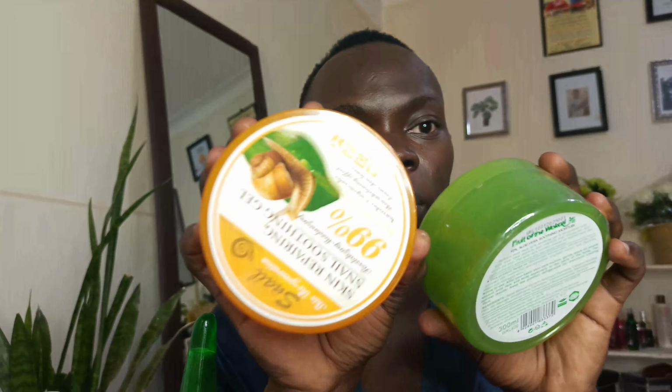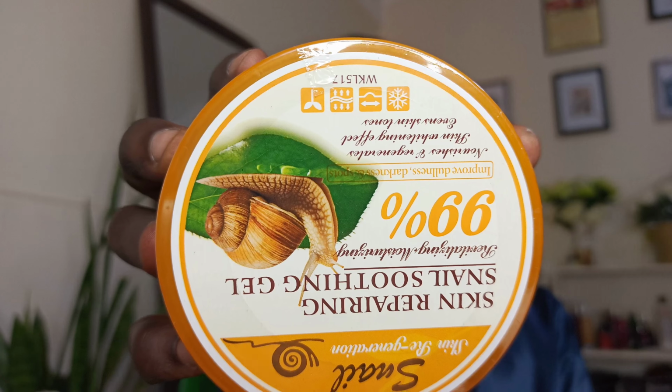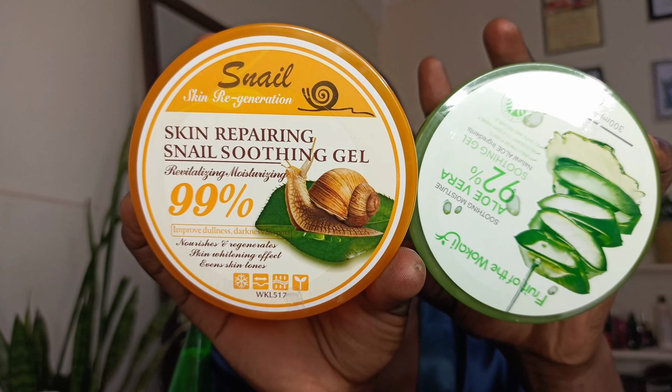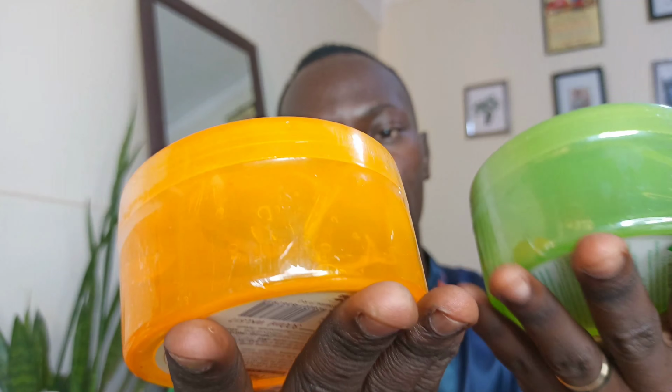And it is the same when it comes to this other moisturizer going on over here. This is the skin repairing snail smoothing gel, and this one is made from a little bit of ingredients to help you, especially when you have combination to oily skin, but they use almost the same ingredients. Both of the products, I got them from Langira Jewelry Store going on over here.